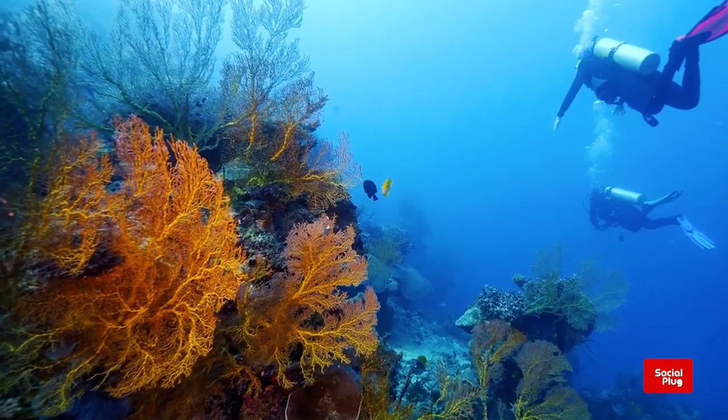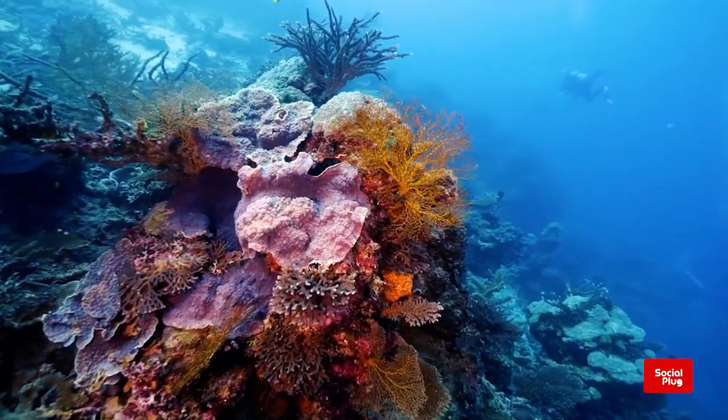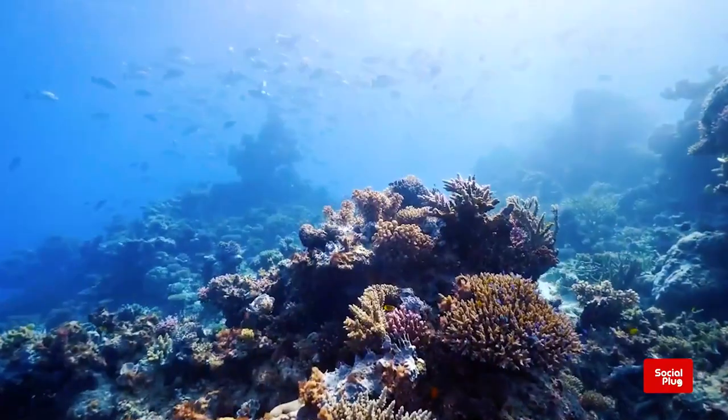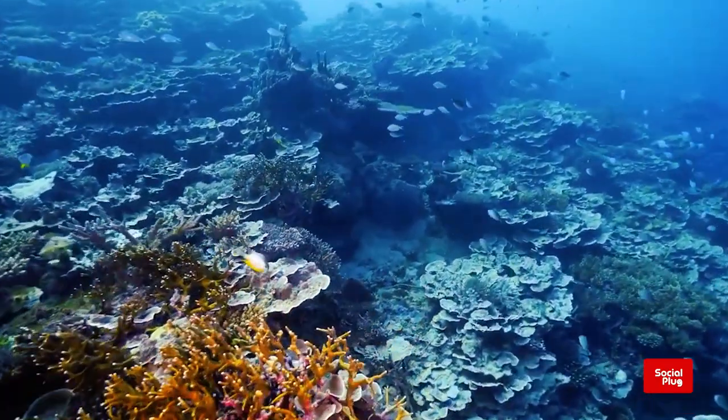Social Plug Lodestar, the Great Astrolabe Reef. On this episode of the Social Plug Lodestar, we take a look at one of Fiji's stunning natural attractions, the Great Astrolabe Reef.